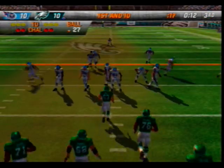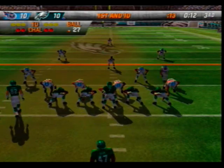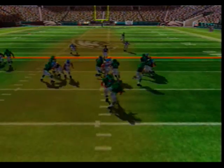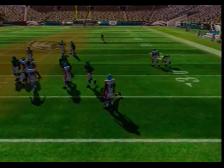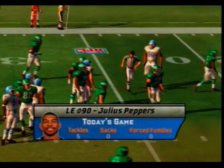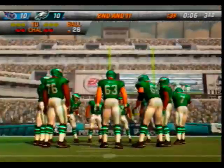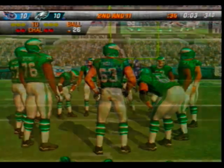Ball on their own 27. The Eagles line up in the bunch formation. Little misdirection. Julius Peppers makes his fifth stop of the game on that play, and he chases him down behind the line of scrimmage for a loss. I'll tell you, he's one of the most knowledgeable defenders in the league. He knows how to play the game, and he always knows what's going on.